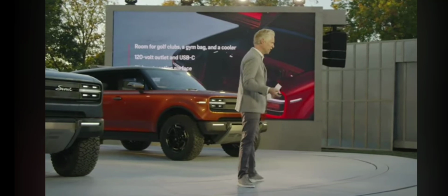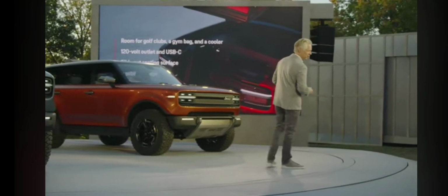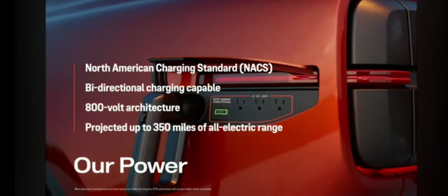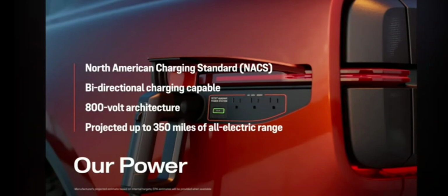Now, of course, the tool for today needs power. Power is important to keep these things moving. All Scouts will be standard with NACS, the North American Charging Standard, bi-directional charging on all vehicles, an 800-volt vehicle architecture, and a projected 350 miles of EV range on the Scout. So the power is proper.